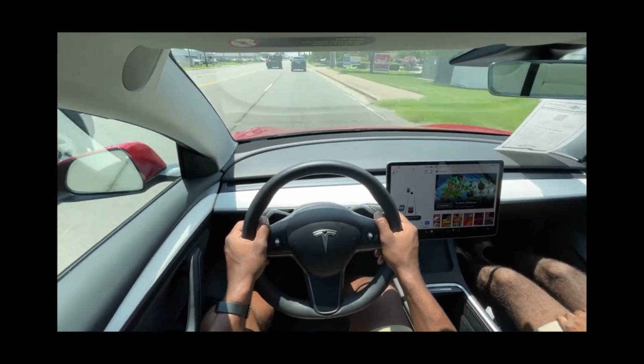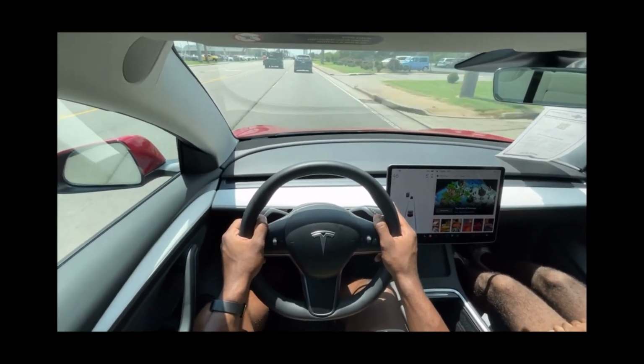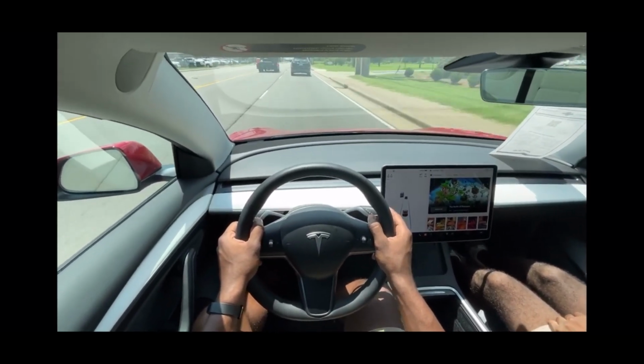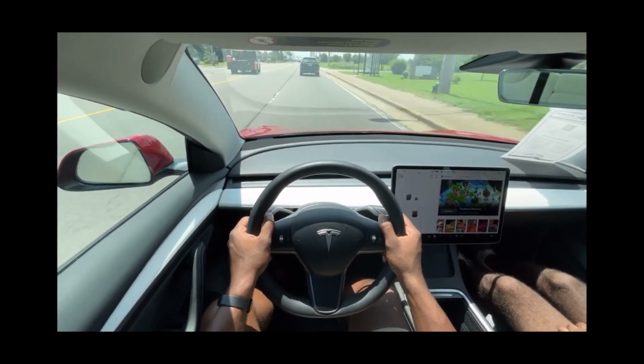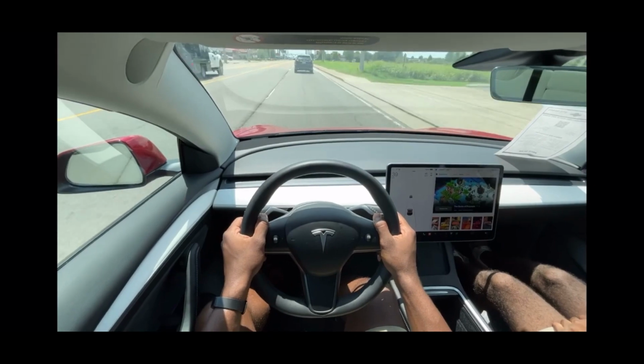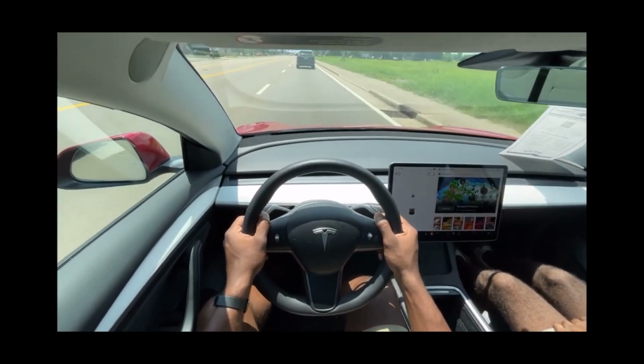The only issue I had with Tesla's auto steer was the car thought it was smarter than me, and a lot of the times it was not. But it's meant for people who, of course, don't pay attention while they're driving. But I really just love auto steer on these for the most part.